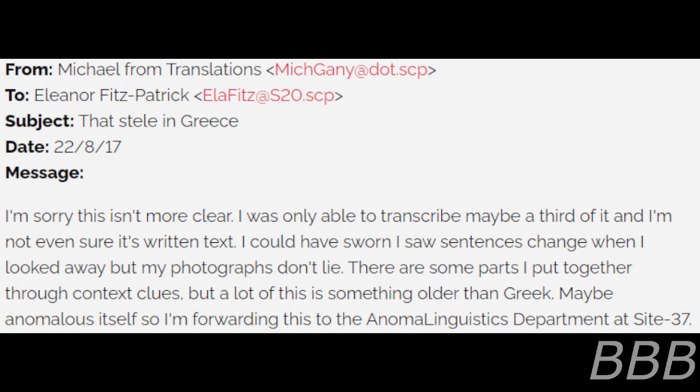I was only able to transcribe maybe a third of it, and I'm not even sure if it's in text. I could have sworn I saw sentences change when I look away, but my photographs don't lie. There are some parts I put together through context clues. But a lot of this is something older than Greek. Maybe anomalous itself, so I'm pointing this to the Anomaly Linguistics Department at Site 37.